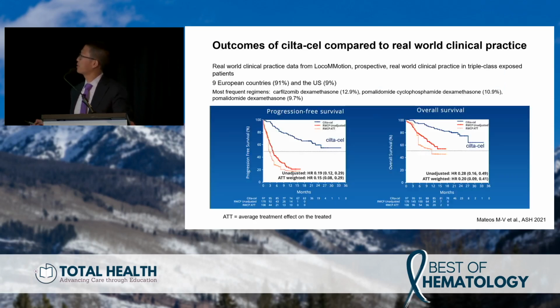So outcomes of cilta-cel compared to real-world clinical practice. This sets the stage, and this is a retrospective cohort. You can see with PFS and overall survival, again, much better than what you would see compared to standard of care therapies that were available at the time. This is based on LocoMMotion, which is a mainly European-driven cohort.